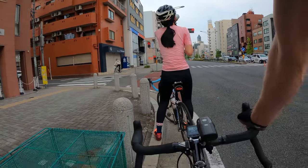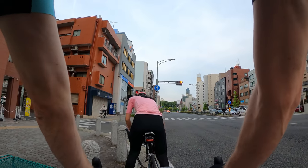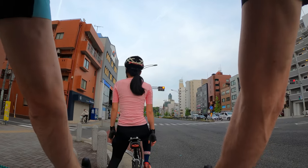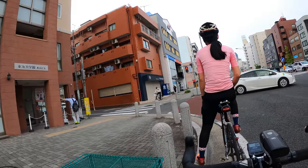This is one of the garbage bins, by the way, so they keep these on the side of the road. You can throw your garbage in there and it's not going to be messed up by some crows or wild animals or anything like that. Some places will just cover it with a net or something, but some places have a proper cage like this.